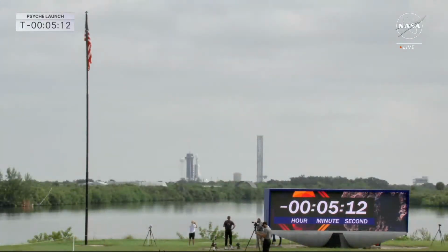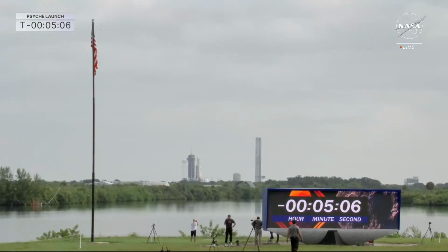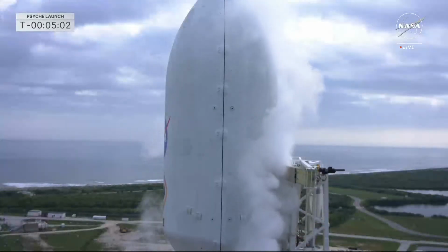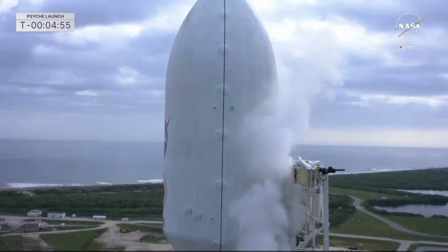Beautiful shot of the rocket, Falcon Heavy. Spacecraft is on internal power. There's the confirmation. The spacecraft is now on internal power. The Psyché spacecraft that you see there encapsulated between those two fairing halves. Vehicle tanks are pressing for strongback retract.